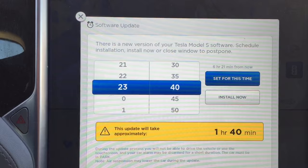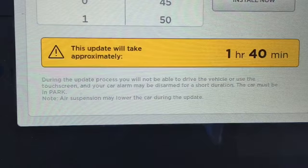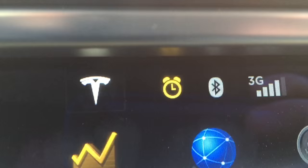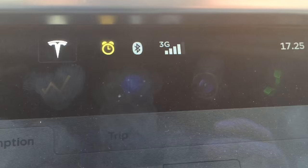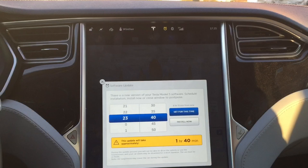Now, this is actually okay to notice. During the update process, you will not be able to drive the vehicle or use the touchscreen and your car alarm and so on. Now, if you take this away, everything will be normal. But up here, there will be a yellow clock, and that means new update software. As you can see now, I am connected to the 3G network, not the Wi-Fi. And that is not a problem at all. The software will update over the 3G system, and the car will be okay with the new software.